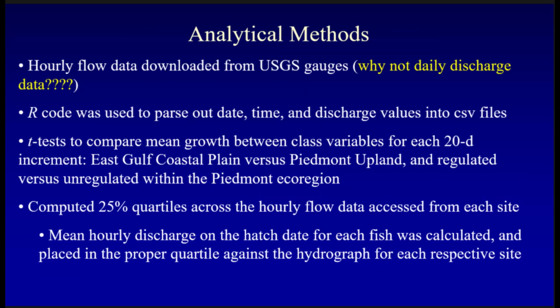For analytical methods, we accessed hourly flow data instead of the typical daily discharge data that you would access from USGS. Our rationale was that with daily flow data, you're washing out the hourly variation that you would typically see throughout the day, which is of particular importance for fish at a finer temporal scale. If you're using daily data, you're missing some of that important hourly variation that is going to affect the growth of that fish on a daily basis. And so our code was used to parse out the data into CSV files. Of course, working with hourly data in Excel is impractical.